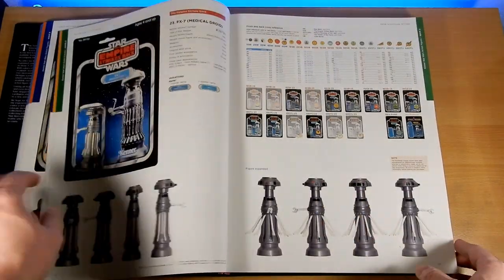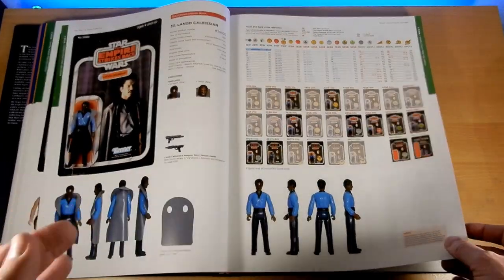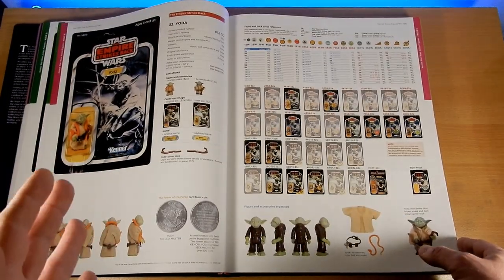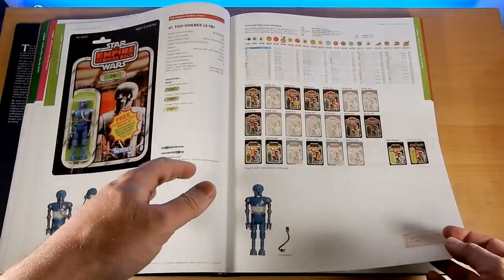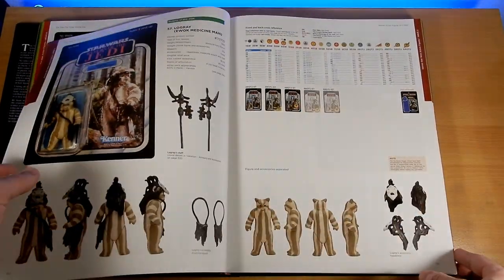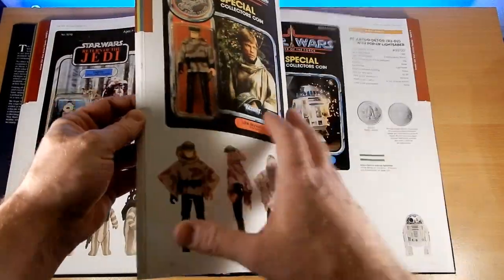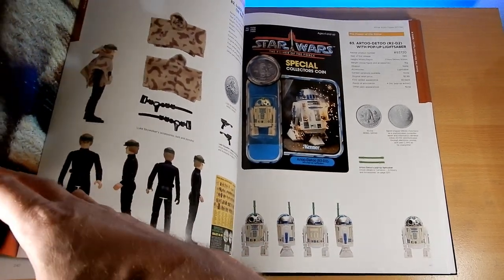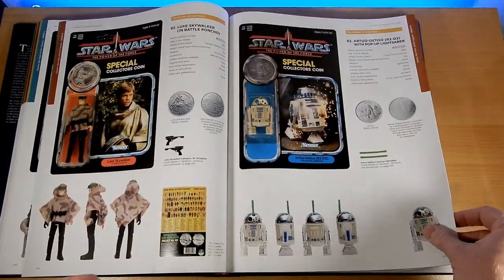Blue Snaggletooth, FX7, really cool. You could spend hours looking at this book and not get tired of it. It's so much information to process, and the research and development for this absolutely incredible book cannot be understated. So we've got some good Power of the Force, Last 17 stuff. Even here with the flip out page, giving you a little bit more information on some of the figures as well.